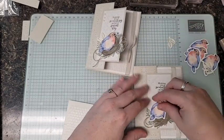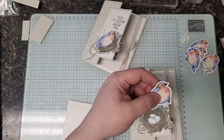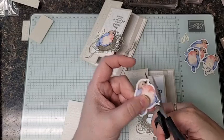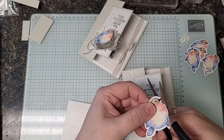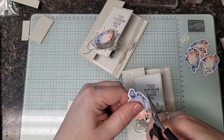Okay, here's our first birdie then. And I actually cut these out with my ScanNCut machine. It's a Brother product. Love that. But it didn't cut as close as I wanted to my birdie. So I'm going to still go back in and hand cut my little birdie.